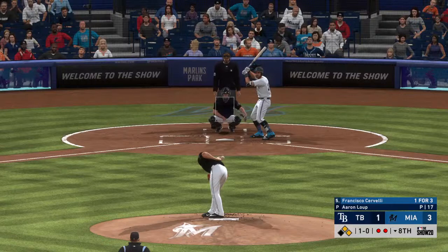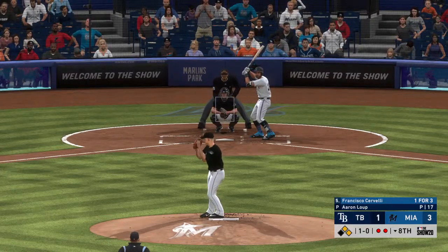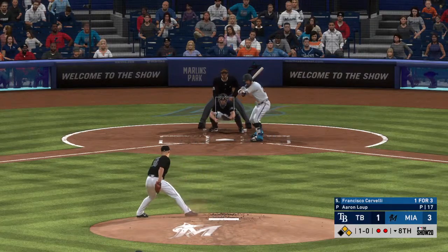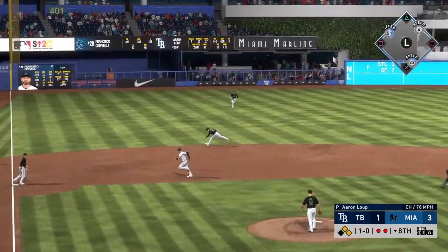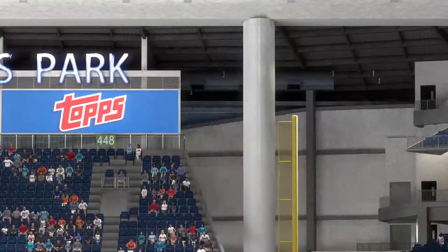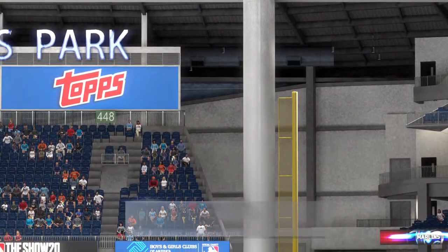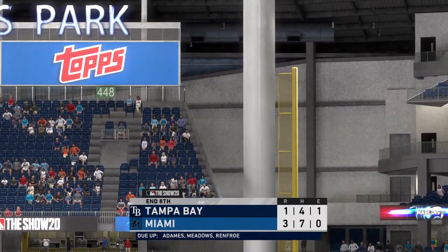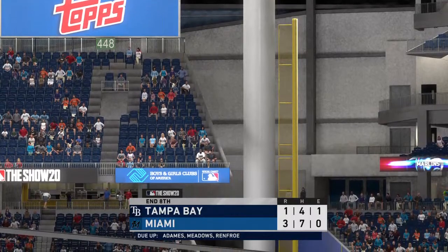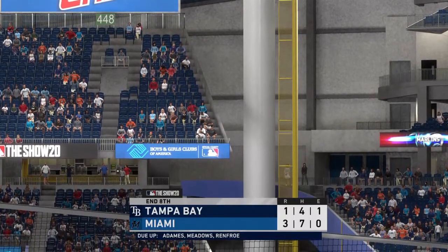2 men are on with 2 men out. Hit on the ground toward the left. And the 2-out threat will not come to pass as the inning is over. So it's no runs on no hits, 1 error, and a couple of men left. We've played 8 full. The Marlins lead this one 3-1.